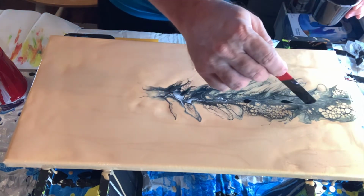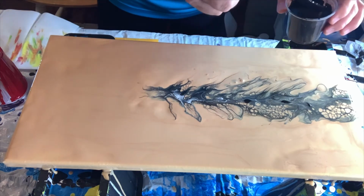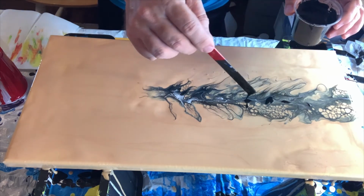I'm just wanting it to be a little bit darker, not so much grayish. That's why I'm adding a little bit of black to there.